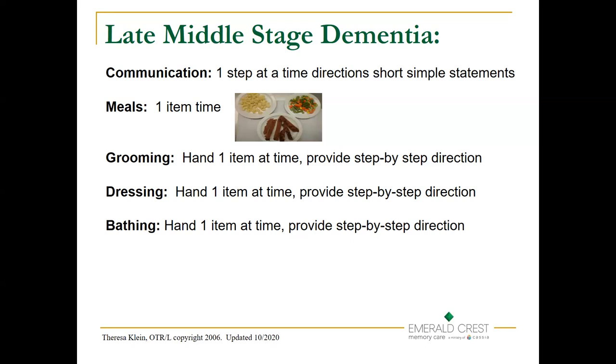But oftentimes they're overwhelmed by so much food. I see this with folks at mealtimes in this later middle stage. They're just overwhelmed with so much food in front of them, multiple pieces of silverware, a couple of drinks and things. So this is where we start simplifying meals for folks, usually in this late middle stage. We might just serve them one thing at a time to help them focus on the food, because they're not able to focus on too much at this point. Their attention span is shortening.